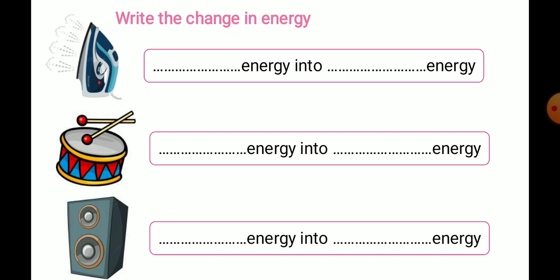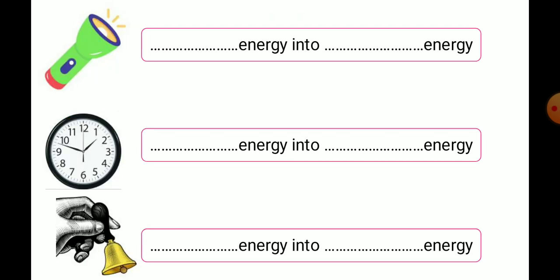Okay, I'll help you. Write the change in energy. The first picture uses electrical energy into heat energy. Number 2, change the kinetic energy into sound energy. Number 3, electrical energy into sound energy. Next slide, and you have 10 seconds.